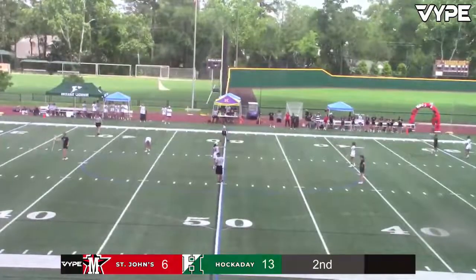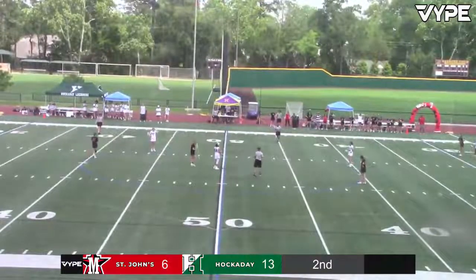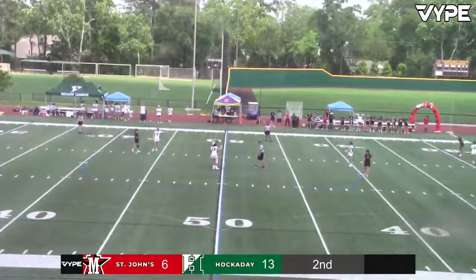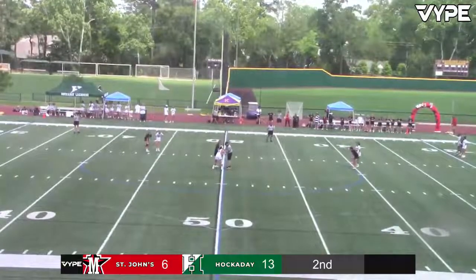So we have seen the draw. We have seen St. John's get a little bit more favorable situations popping the ball up, but Hockaday seems to always be on the bottom side of catching that ball. They cured the problem in the first half. Hockaday still maintains the draw possession almost every time.